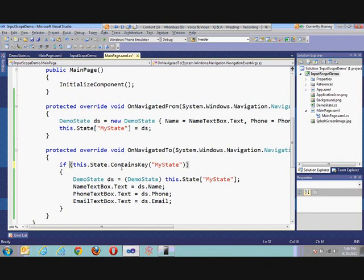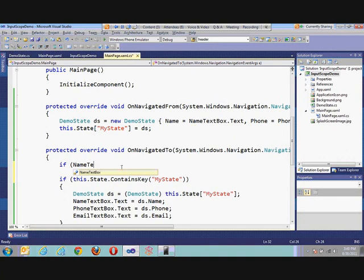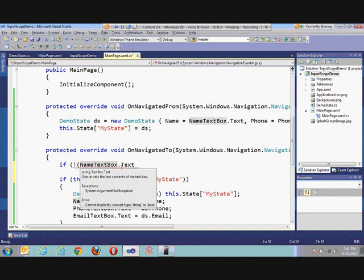We'll say if nameTextBox.Text, in fact, we can do an IsNullOrEmpty. How about this? If not, actually, I'm going to have, that's a static string method, isn't it?